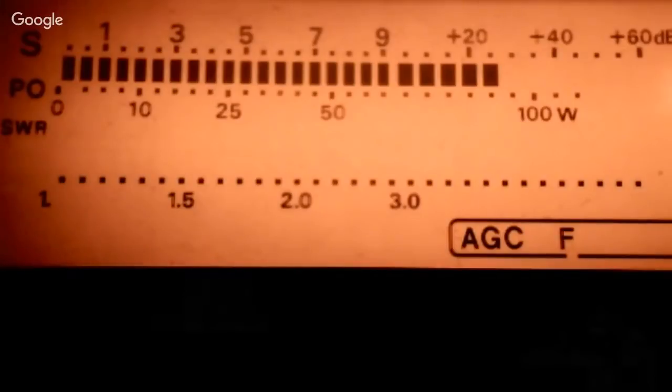Hey, thank you. Where else would we go with these old tube radios if it wasn't for here Saturday night? Anyway, I'll be back with one more radio.